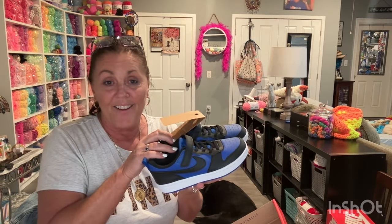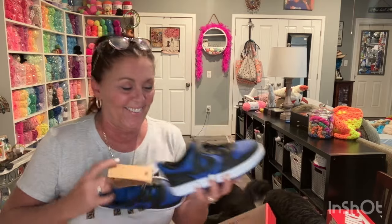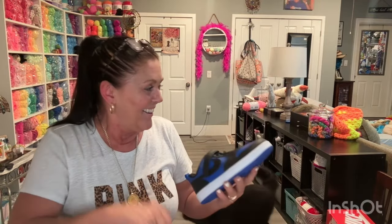This is the style, guys. Whoa. My grandfather had these shoes. Things just come around. Isn't it funny how things circle back around? They're pretty. They're beautiful.